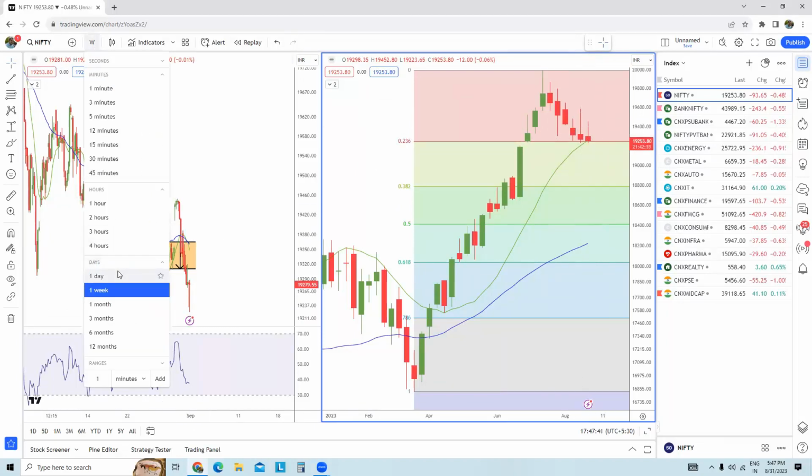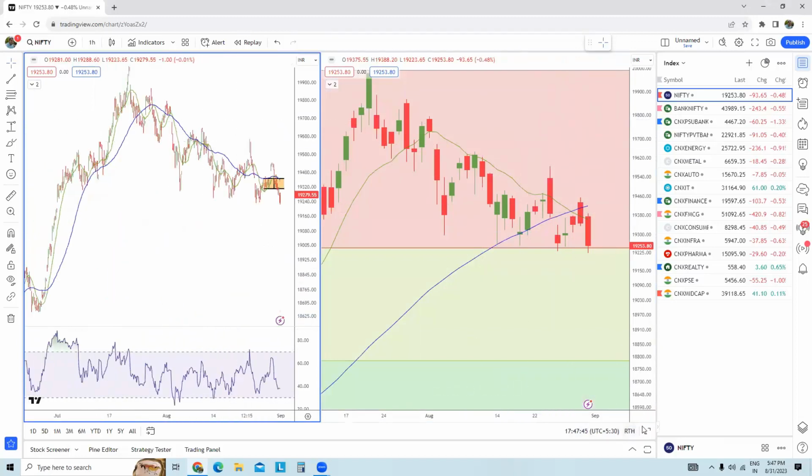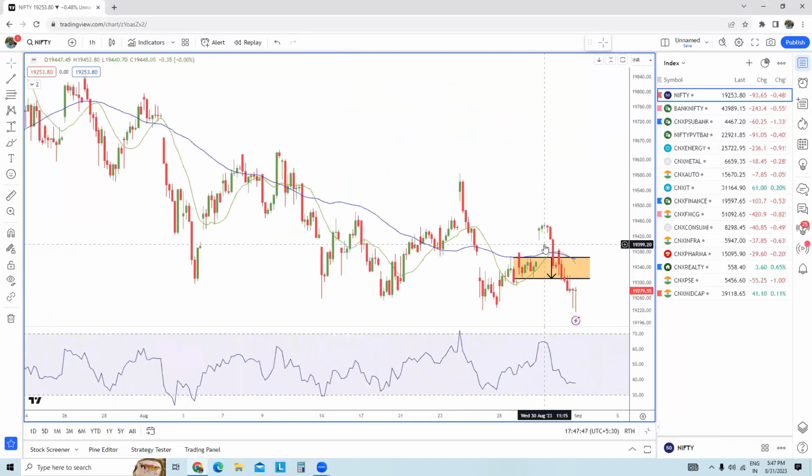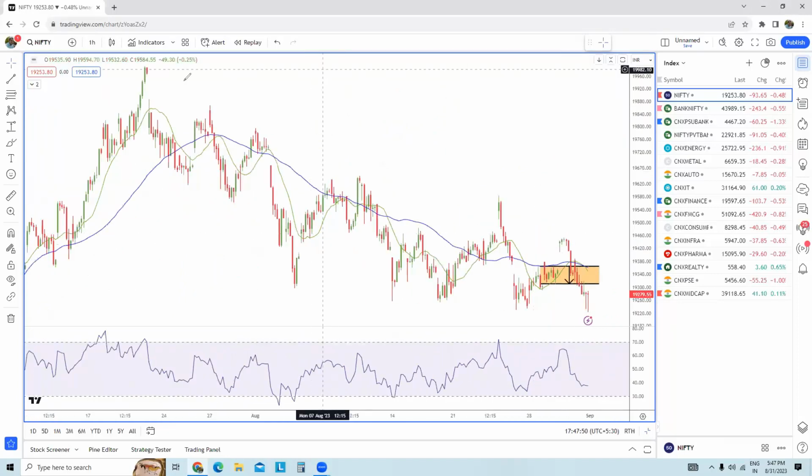Now let's go back to the daily chart and understand what is happening in the hourly and in the 15-minute time frame chart. In many of my videos, I've constantly been saying that the overall structure of the hourly time frame chart is very negative, and the reason is lower highs and lower lows which are continuing, and that has not changed so far. Now suddenly we have hit a support which is a 19,300 to 19,200 band.